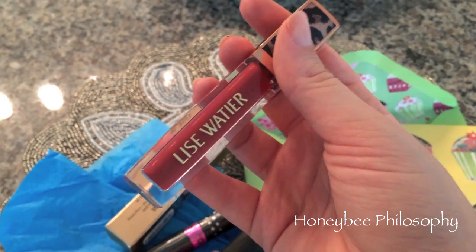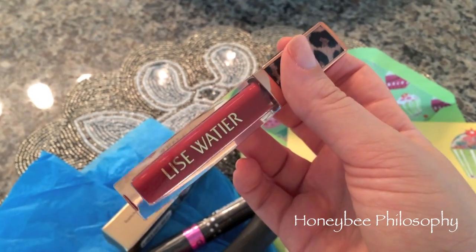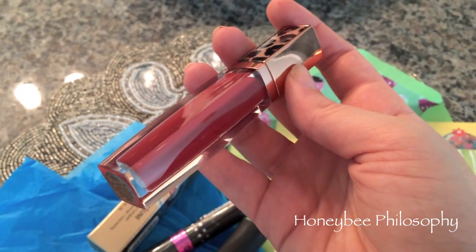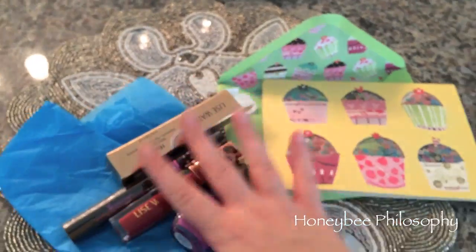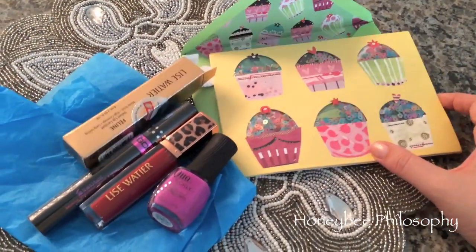It reminds me a lot of the Lime Crime matte lacquers that they have. It goes on so smoothly and it stays really, really well. So thank you so much, Stephanie. I love all three of my goodies and my cute little card, and it was so sweet for you to send me that, so thank you so much.